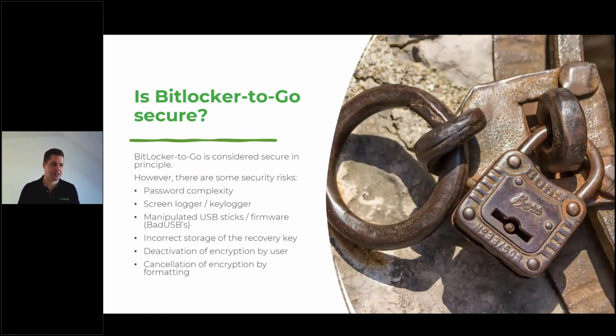The question mostly is: is Bitlocker really secure? And yes, Bitlocker, in case of the encryption method, is secure, but there are some aspects you need to think about. Because if there's a hacker attack, the attacker doesn't want to hack the encryption itself, because it takes time and effort, and no one wants to have a lot of effort. So the easier way is not to hack the encryption method itself, like AES 256 or other common encryption methods.